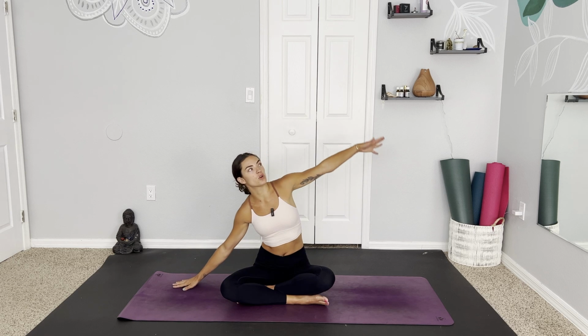So just take a few breaths if you haven't already. Just kind of let the mind go. Notice how the breath feels in the body. And if you found your eyes naturally closing, you can blink them back open. And we're taking our first posture, number 1, a little side stretch. So we want to make sure the body's warmed up.